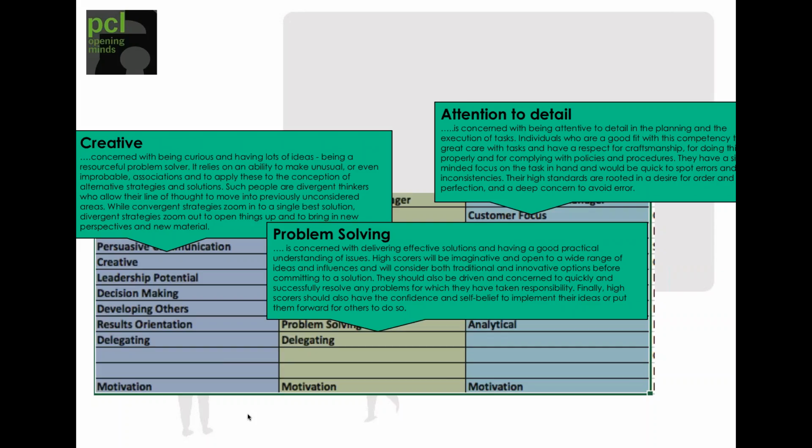Then moving forward, problem solving was one of the key defining competencies at this level. So concerned with delivering effective solutions and having a good practical understanding of issues.